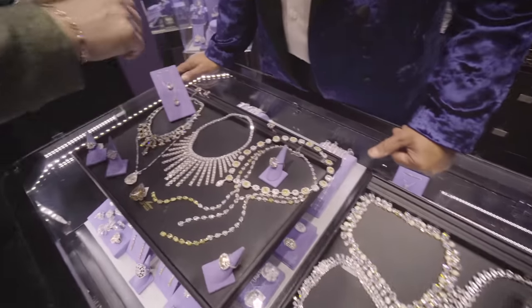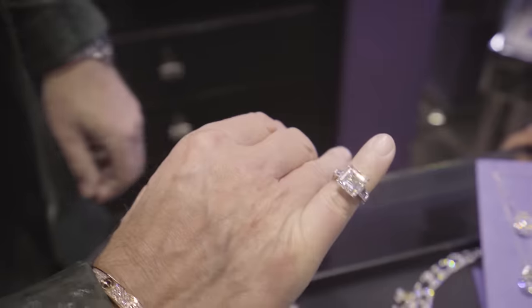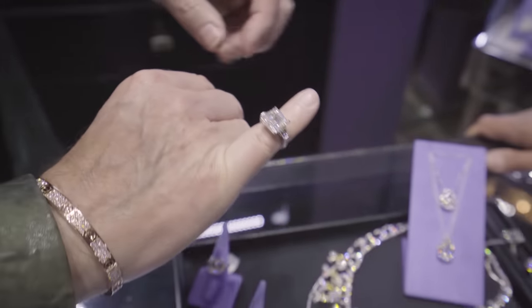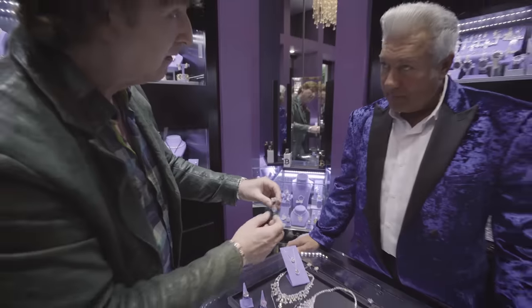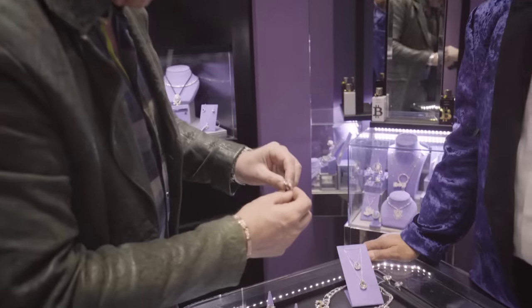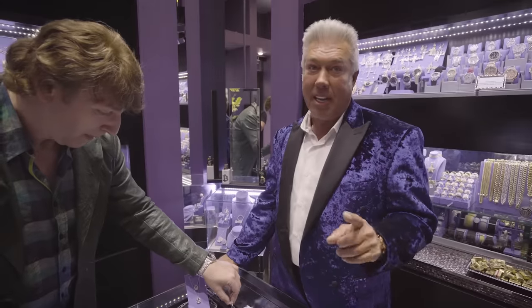This necklace is absolutely gorgeous. Asscher cut, right? Asscher. Such an elegant ring. Beautiful. How big is this? It's 10. And the cost on this? $650. Very reasonable. It shouldn't be on this tray. It's a clonker by size, but not a clonker by value.